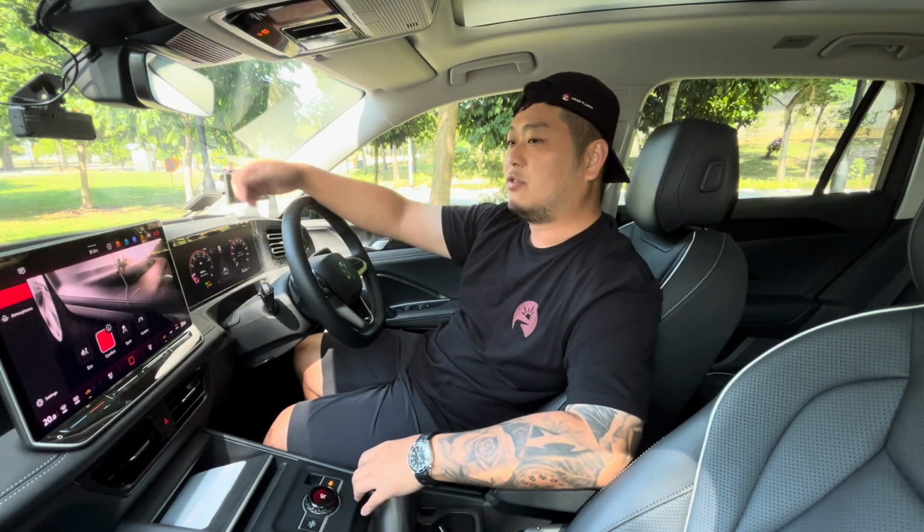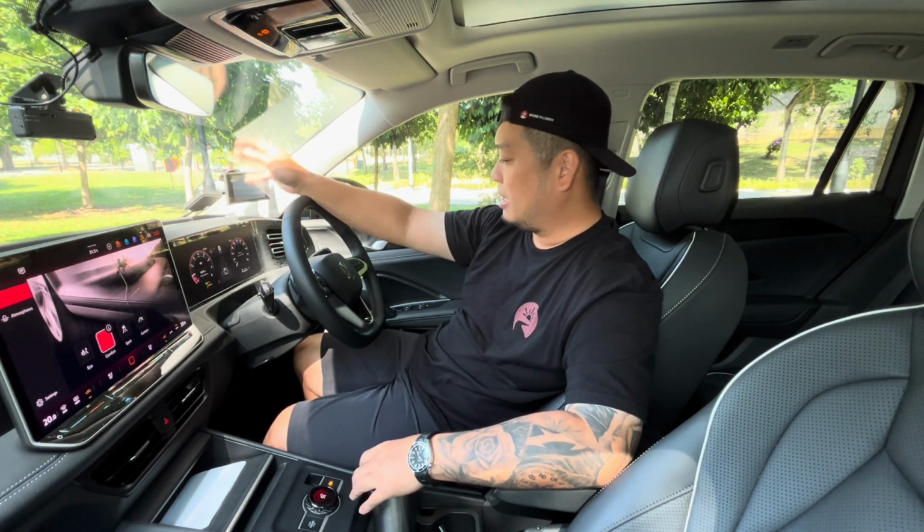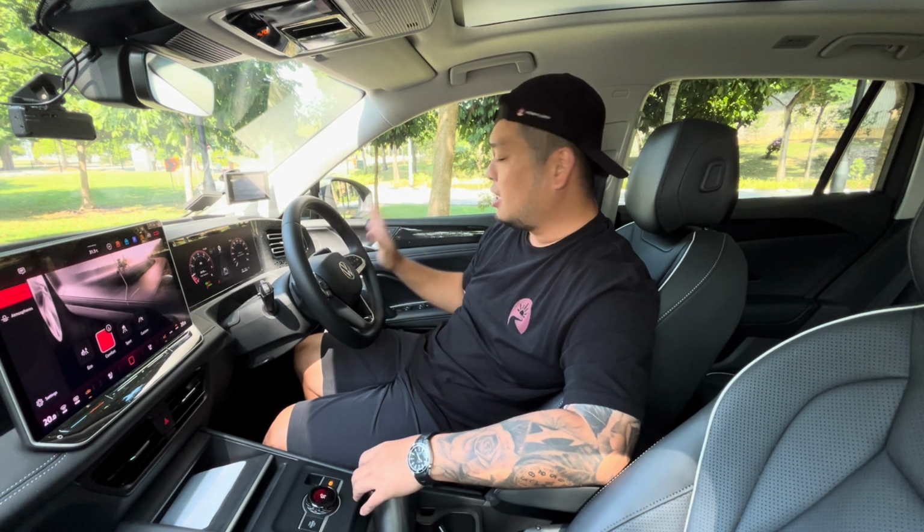So beside this massive infotainment touchscreen unit, of course you've got your digital driver's display controlled by your multifunction steering wheel, and this is a pretty nice steering wheel.